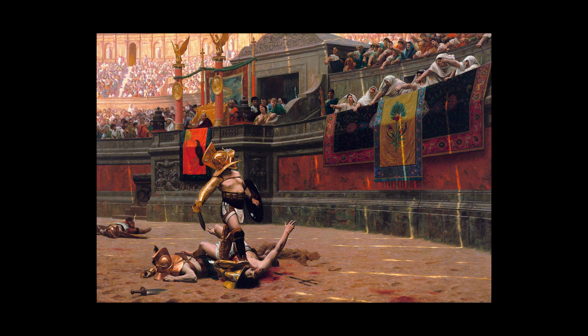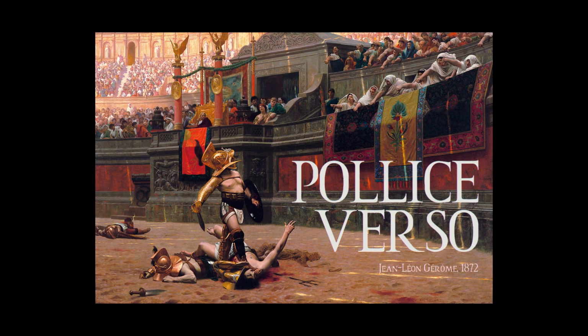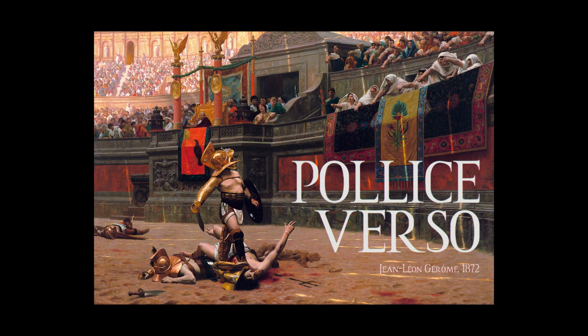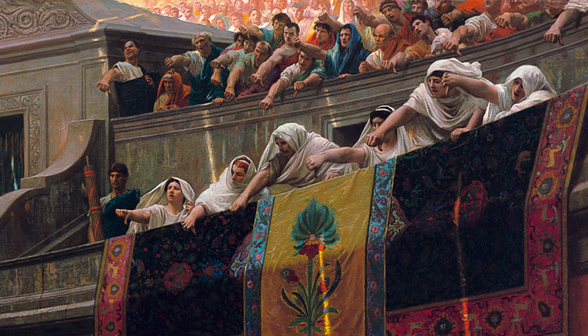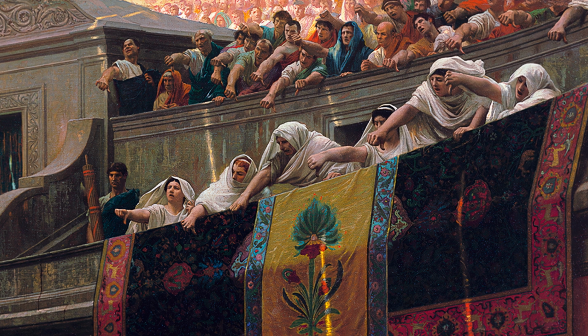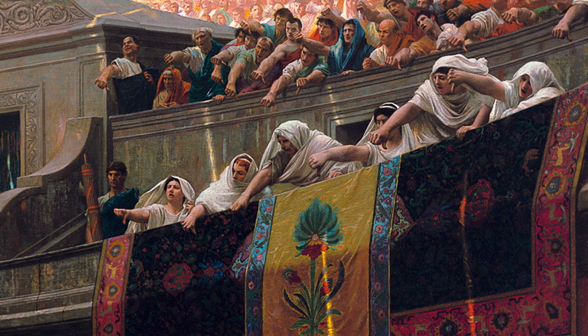Jean-Léon Gérome's painting, Pollice Verso, perfectly portrays this scene, where one gladiator has defeated another and looks to the crowd, awaiting the gesture that will decide whether he spares or ends his adversary's life. In this painting, we see the entire crowd giving the thumbs down gesture, but what does this gesture actually mean? Are they really telling him to end the life of his opponent?